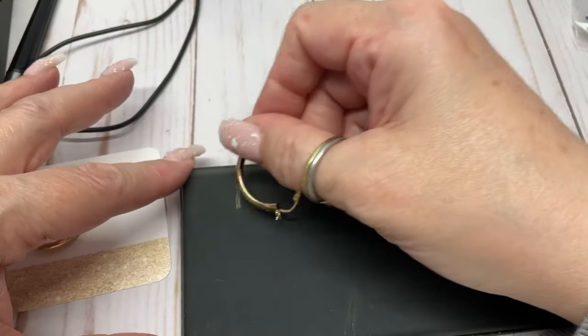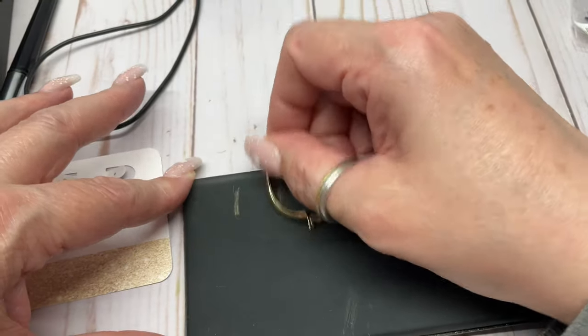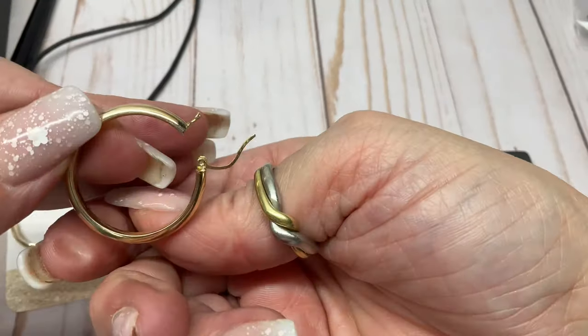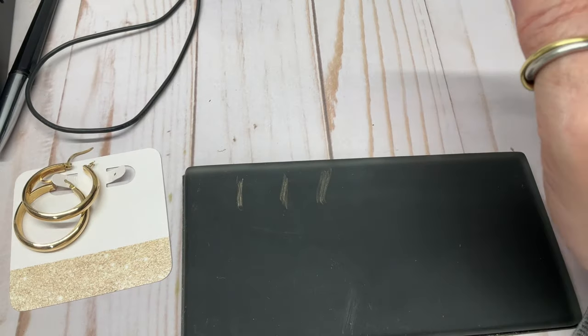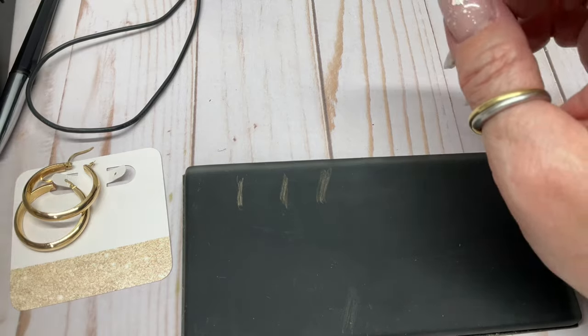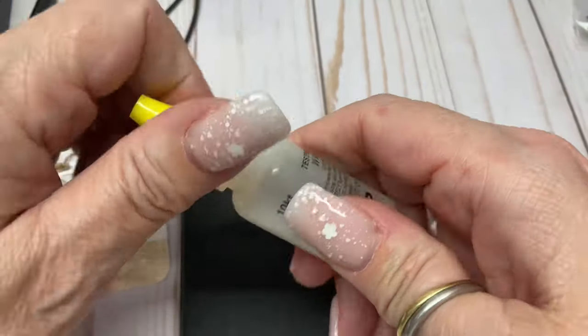I'm just looking at my scratch. We're going to make a little scratch there, a little scratch there, and a little scratch there. And we're going to do 10K, 14K, 18K. 18K is what we checked the silver with. This one's 10.